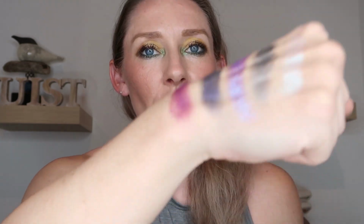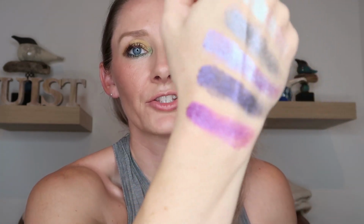All right, next up is Louise, and this guy looks to be a bit more of a magenta-y purple. Also very, very pretty. Not too much of a shift going on with this guy either. It's just a really nice magenta purple shade.